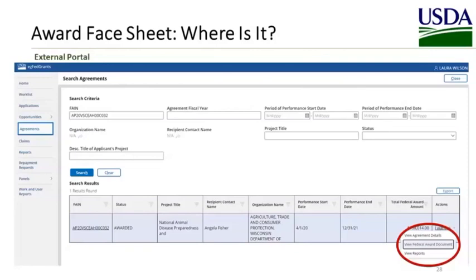EasyFed Grants generates an email with the award face sheet that is typically sent to recipients, recipient admin contacts, program contacts, and signatory officials, those that were identified per the application package, SF-424. If all else fails and you need a copy of that award face sheet, you can email us at ds.nadprep@usda.gov and request a copy.